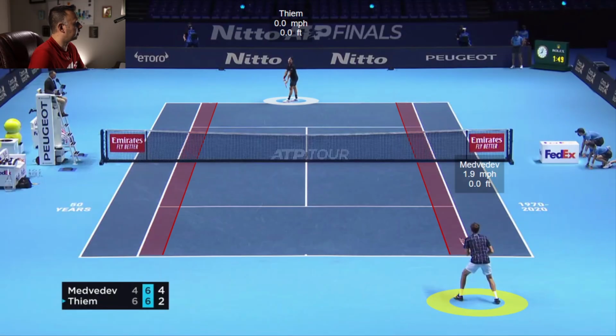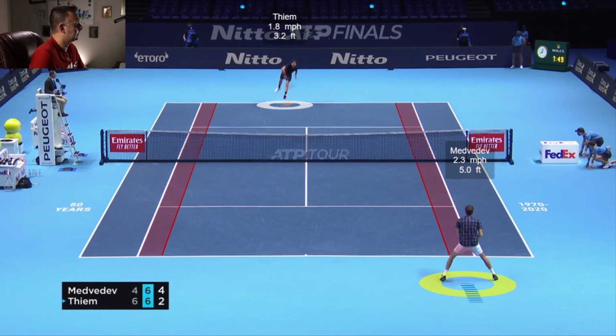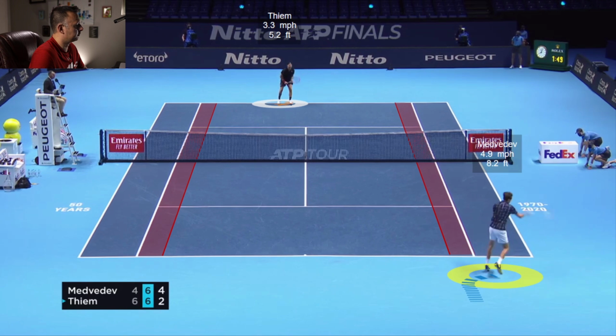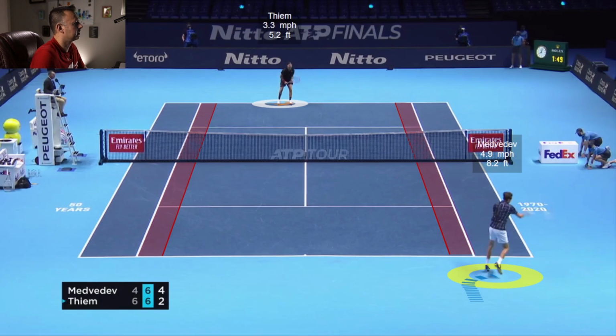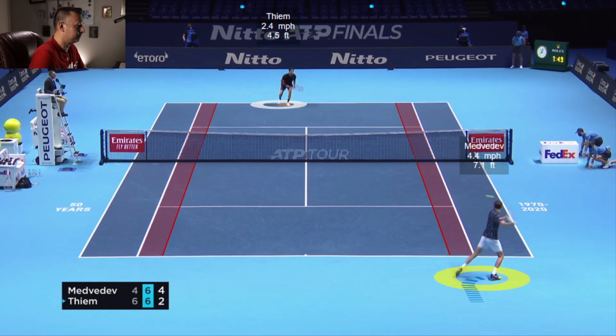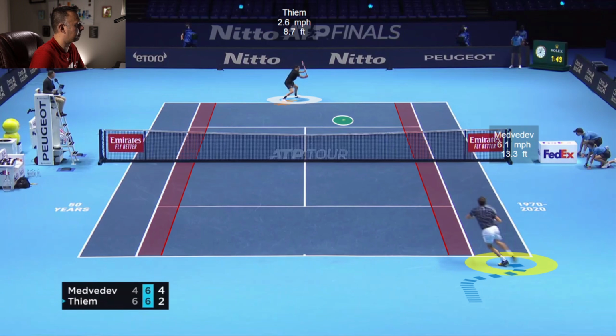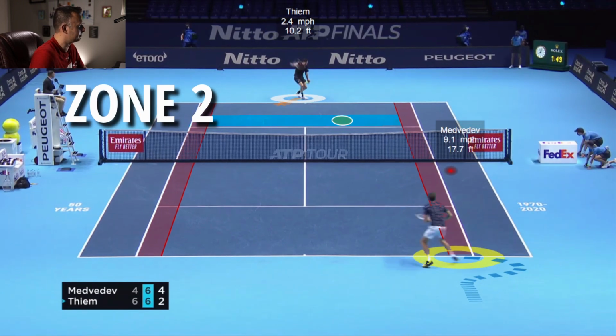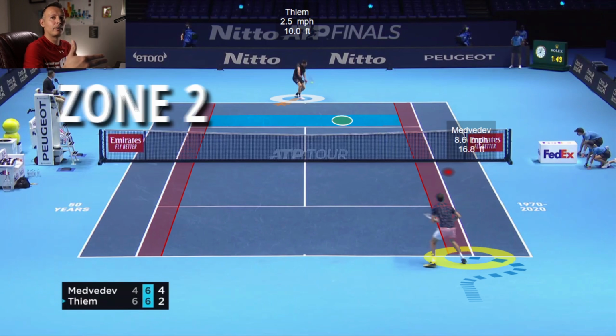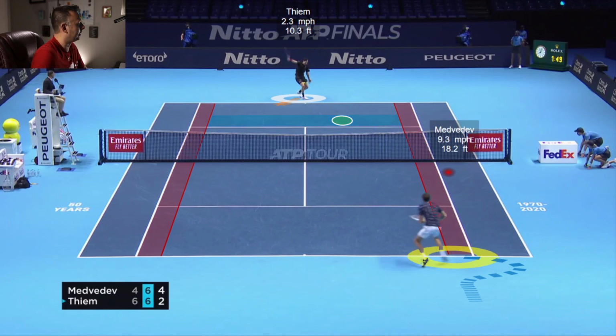All right, so let's look at the final point real quick. We've got Thiem serving on the far side, Medvedev returning on the near side here. Great serve from Thiem out wide. Medvedev has kind of this awkward, uncomfortable contact point again, right? But hits a pretty big return. It's got a lot of pace on it. It's short in zone 2. If it was deeper, it'd be even more effective. But look at Thiem, he's backing up because of how fast that return was. He got him on his back foot right away.